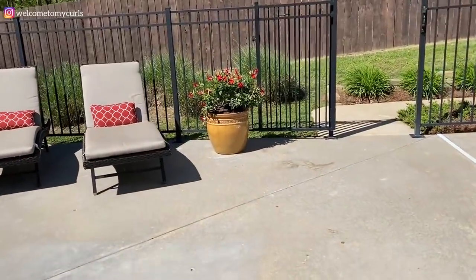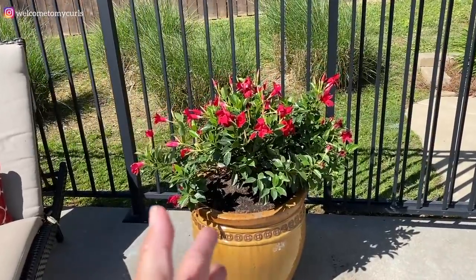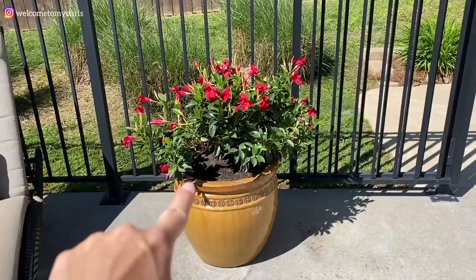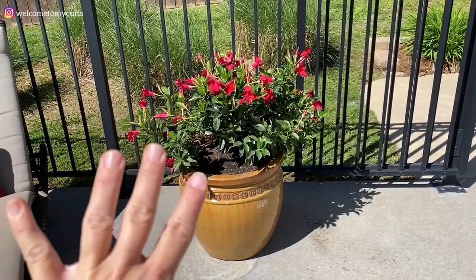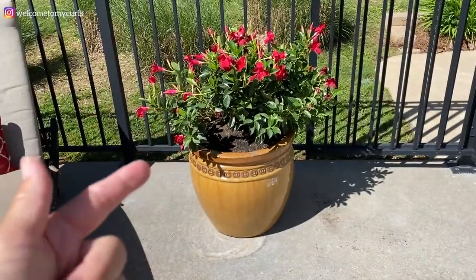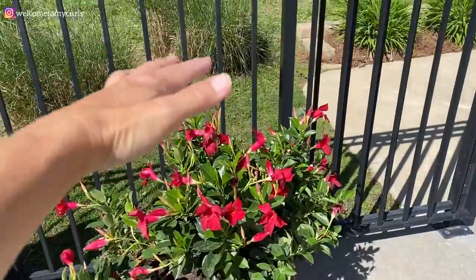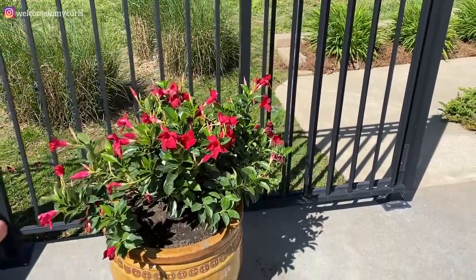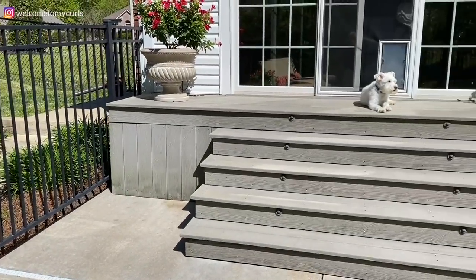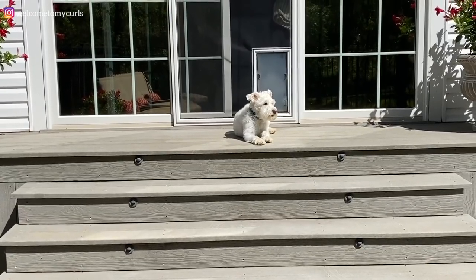And what I love about dipladenias, this is the end of April, and you can see how full this pot is. This was a 3-gallon dipladenia that I put in there. And in about 2 to 3 weeks, when this thing really, really takes hold and gets settled in, these bushes, no joke, will be gigantic. And they are beautiful. Look at Maxie enjoying the sunshine. Isn't that so sweet?